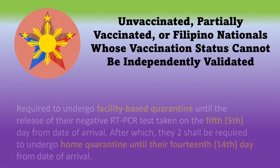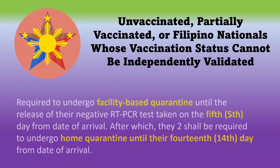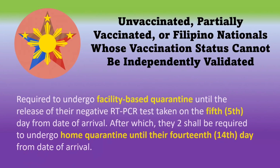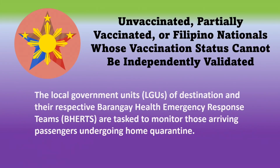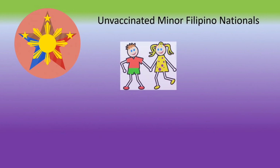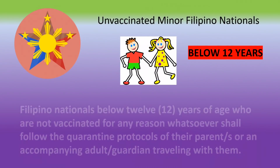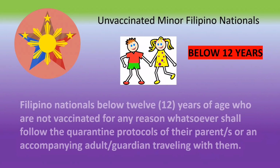In addition, you must also undergo facility-based quarantine until the release of your negative RT-PCR test on the 5th day, and you will also be required to home quarantine until the 14th day of your arrival. The local government units of destination and the Barangay Health Emergency Response will be tasked to monitor those arriving passengers for home quarantine purposes. For unvaccinated minor Filipino nationals below 12 years of age, you shall follow the quarantine protocols of your parent or guardian.